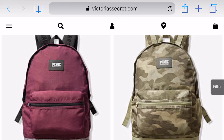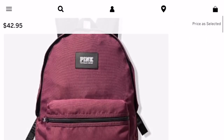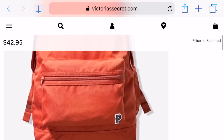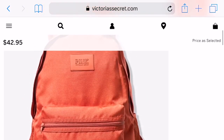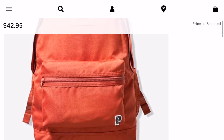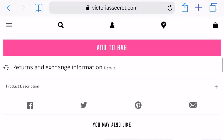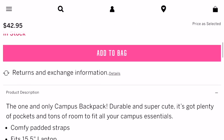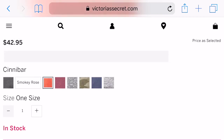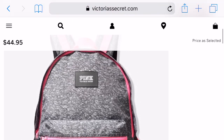So if you click on any one of these, then you can see all the colors it comes in. So it's like they have maroon color with a gray bottom. Then they have this bright color that's, I think, called cinnamon. And it has that little P there on the pocket that's super cute. And they're just $42.95. And then this shows you the dimensions in case you needed that. Oh, Cinnabar is the name of it. This one is the Heather. And it's got a pink trim that's super cute.